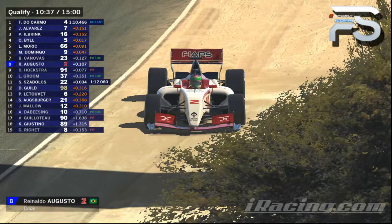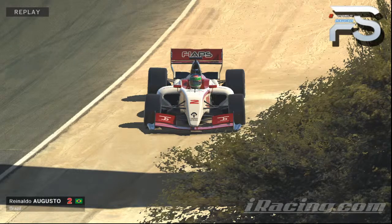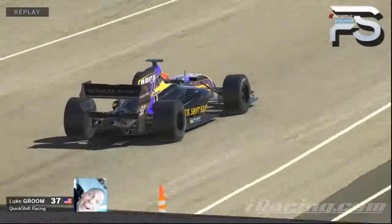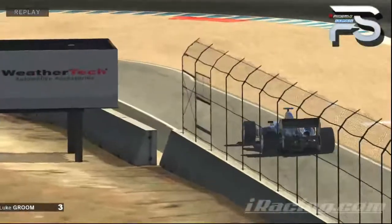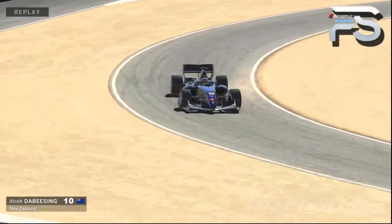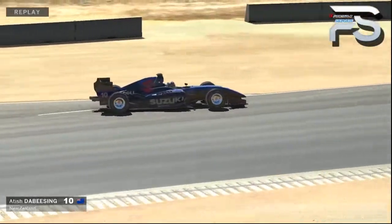look here. Ronaldo Augusto, he is off the track. Let's see if there's something wrong here. It looks like that car is having a connection issue. Hope he gets that sorted out before we get going. Luke Groom taken to the track here. Atish Debising is also on track. He is currently shown in 16th position with a 113.55.